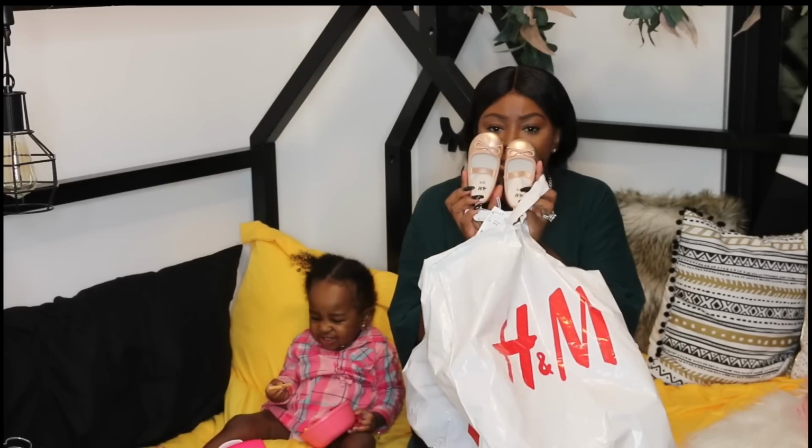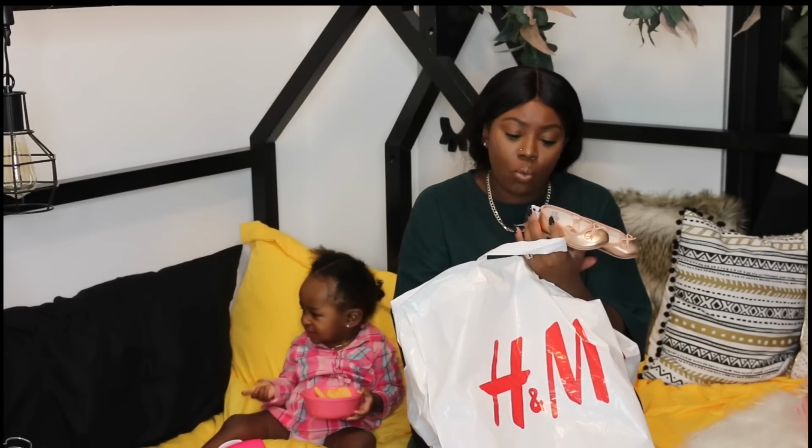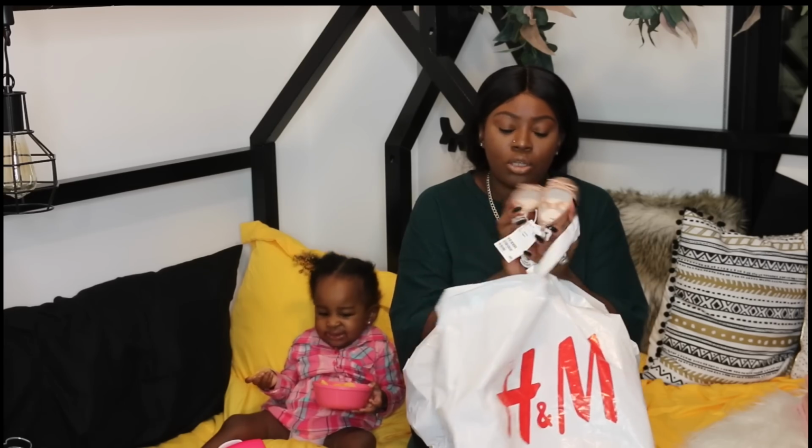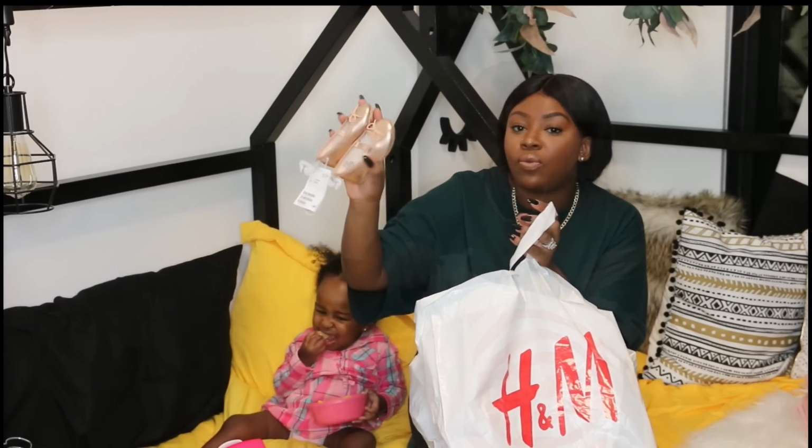But I went ahead and got her these little flats. I got a size 18-19, which is for 2.5 to 3.5 years old. These were $12.99. And they're just a nice little cute rose gold flat.